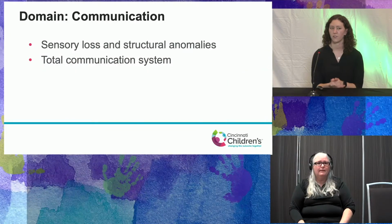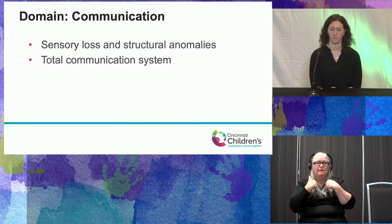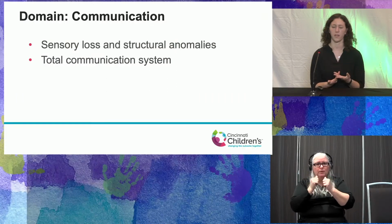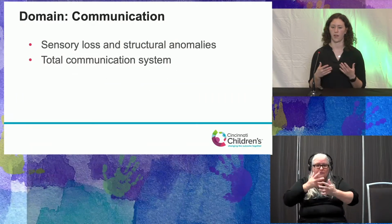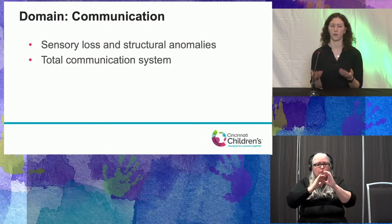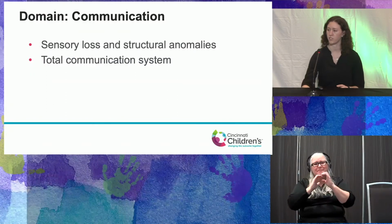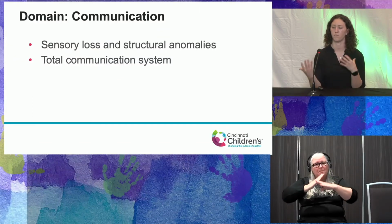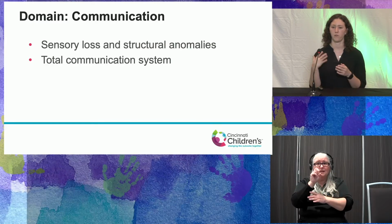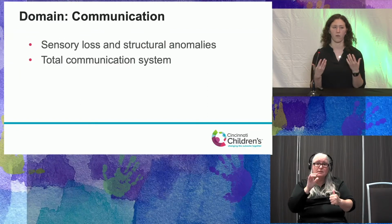And then the next domain is communication. There are a lot of communication barriers for students with CHARGE, both expressively and receptively. By expressively, I mean the child's ability to communicate outwardly to others, and by receptively, I mean their ability to understand others' communication. These communication barriers come from multiple reasons. The first is sensory loss. Especially with vision and hearing loss, these individuals are missing out on a lot of environmental cues.